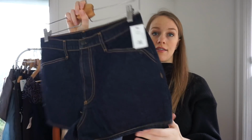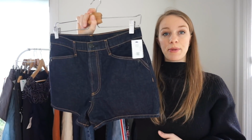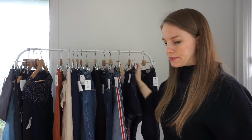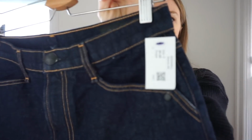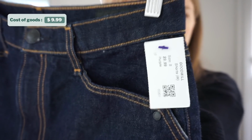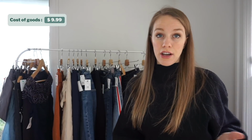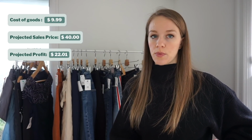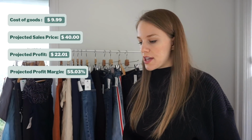I like these shorts a lot. Honestly, I'm tempted to keep them, except they won't fit my pregnant belly this summer. They're size 28. Look them up. I spent $9.99. I don't know if I showed that to you. Spent $9.99 on these guys. And after looking them up and checking comps, I think they will sell for $40, which would give me a projected profit of $22.01 and a projected profit margin of 55.03%.